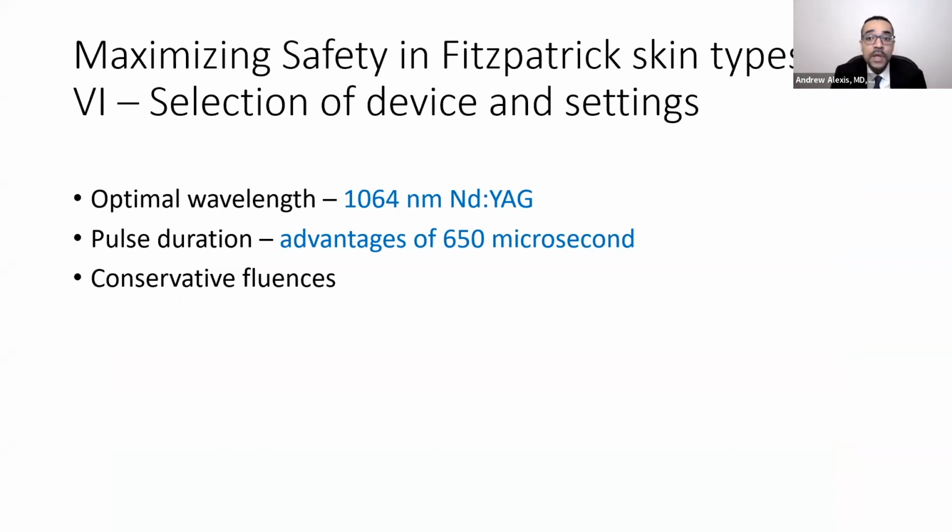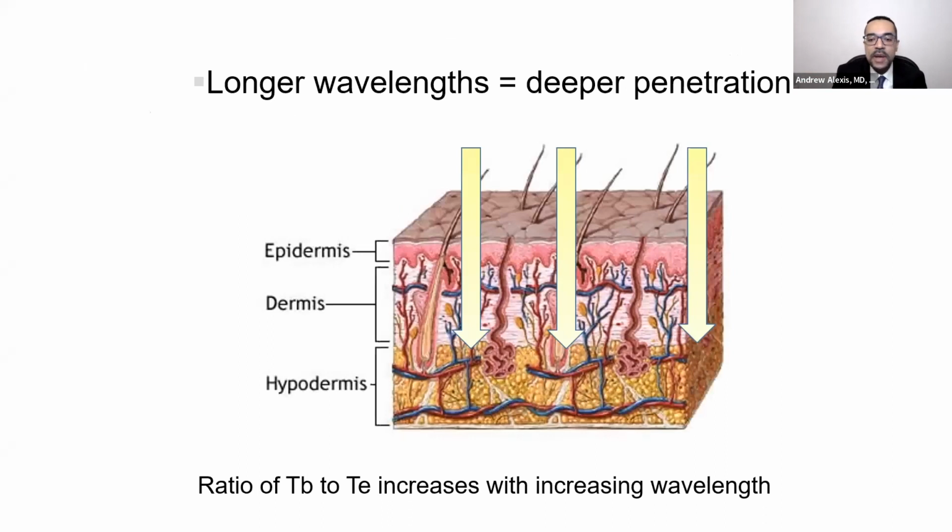So I'm going to focus the rest of the presentation on maximizing safety in Fitzpatrick skin types 4 through 6 through the use of an optimal wavelength and thinking about settings. Specifically, I'm going to be talking about the use of the 650 microsecond pulsed Nd:YAG laser and its advantages and broad applications in skin of color.